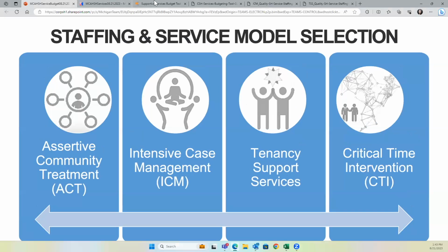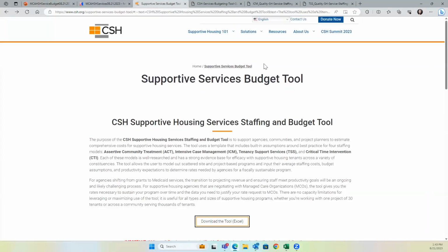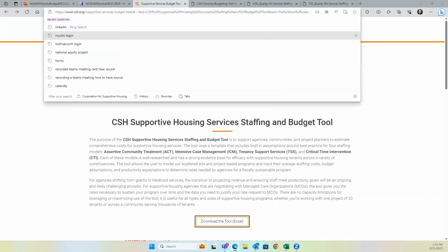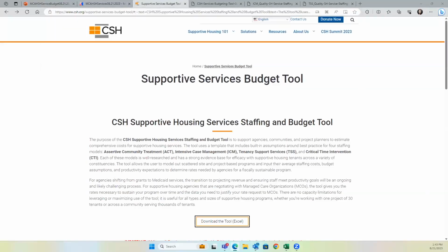So with that, I'm going to jump into the tool. So let me drop this in. This is the link that, oh, I see that someone dropped it in. Lizzie dropped it in. Thanks, Lizzie. Here's the link. And I don't recommend pulling it up at this moment, just because it's a lot. And so I would recommend pulling it up after we're done today.